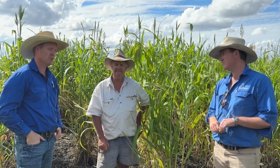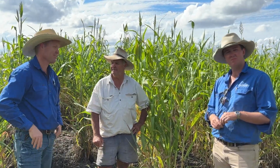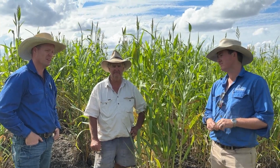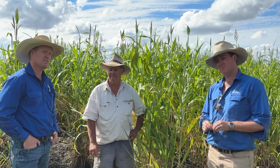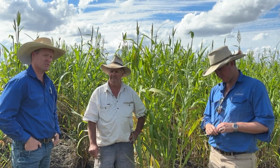The other thing I've noticed across the growing region is it generally doesn't lodge unless the cattle knock it over on the ground. It's really good standability, and I think it also builds its sweetness as its maturity comes later in the growing cycle. So yeah, I think it's a pretty good versatile product.